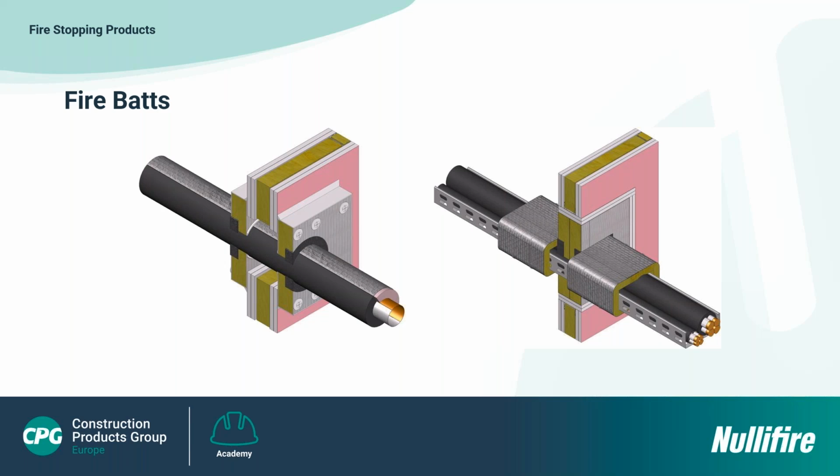So the main product within most people's ranges is the fire bats. It's one of the most commonly used fire stopping products. It can be used in a variety of applications, and can be used for sealing in walls and floors with different materials. It tends to be more in walls than floors because of the load bearing capacity normally needed in a floor. And they're used in conjunction with other fire stopping materials to achieve fire protection. It could be alongside mastics, but it could also be collars, sleeves, that kind of thing.